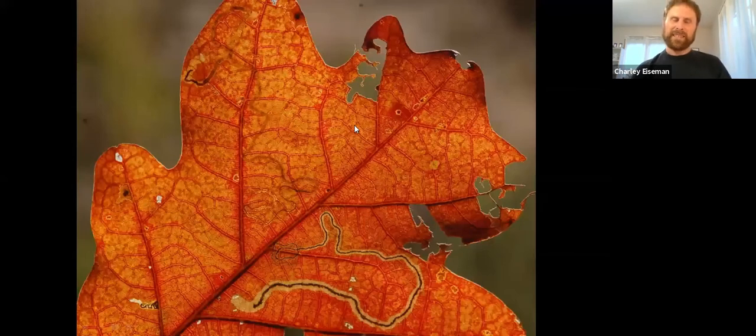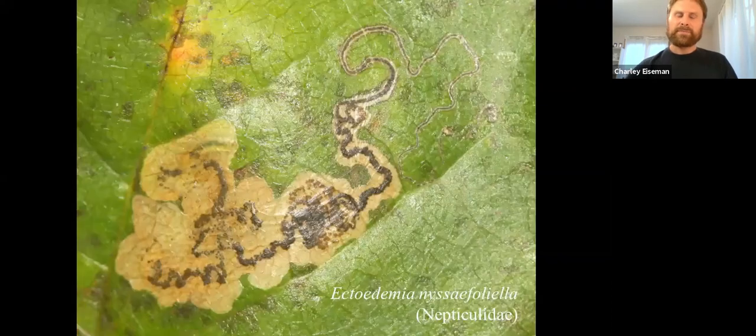And in a backlit view, you can see that this mine is closer to full depth. It's eating all of the mesophyll, whereas this one is more just an upper surface mine, eating the palisade mesophyll. The other main genus of Nepticulidae is Ectoedemia, and they tend to start out making a mine similar to a Stigmella mine, but then it turns into a blotch. This one is on a tupelo leaf, Ectoedemia nisifoliella.